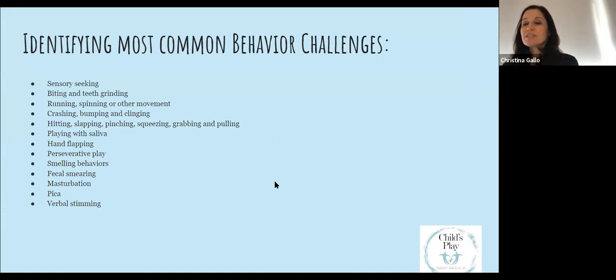Smelling behaviors, sniffing everything, often is a result of poor tactile discrimination. So what does that mean? Discrimination is that ability to understand different qualities of sensory input. So if you had a penny and a quarter in your pocket, and I said, pull out the penny, you'd be using tactile discrimination to figure out which one is the penny and which one is the quarter. What we know about children with Down syndrome in general is that tactile discrimination is impaired. They need more sensory experiences to develop the sensation in their hands, and that's often a contributor to fine motor delay.